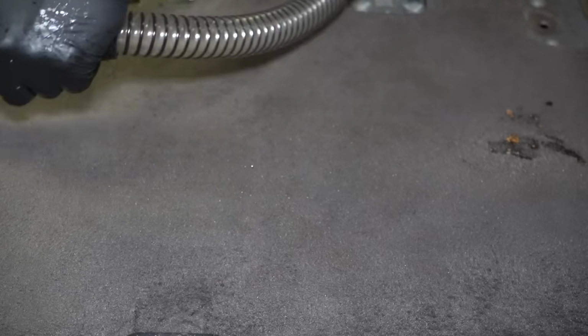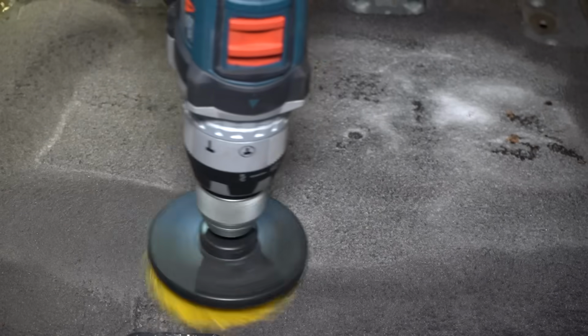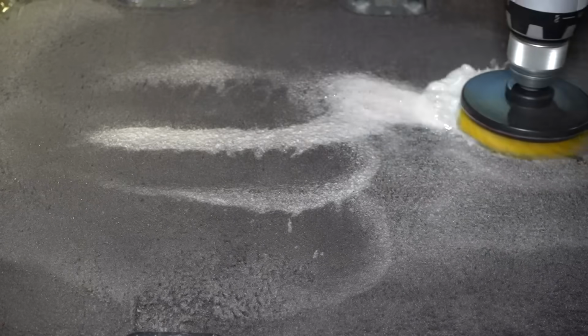And for anyone wondering what my exact process is when I'm extracting, it's really simple. Since I pre-treat with solution, I only use hot water in the extractor, and as I make the first few passes, I spray the water on at the same time, and once I start to see clear water coming through, I know the carpets or seats are clean, and I'll switch to just extracting to get them as dry as possible.